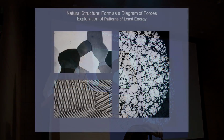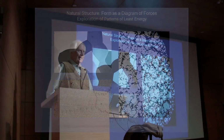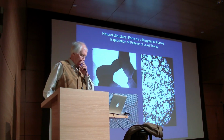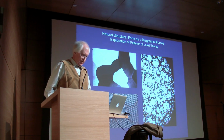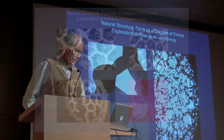This is metal structures, the one on the right is an aluminum tin alloy. The tin is the dark and the aluminum is the light, and it's soap bubbles again. The upper left is etched surfaces of aluminum, and those are the different crystals within the array forming those patterns.